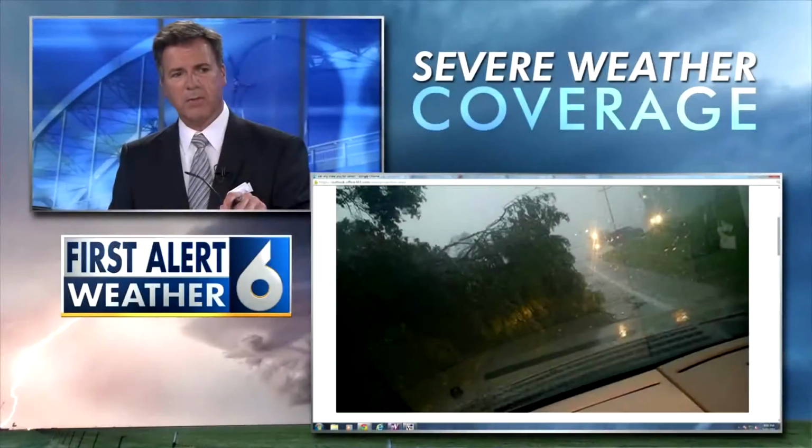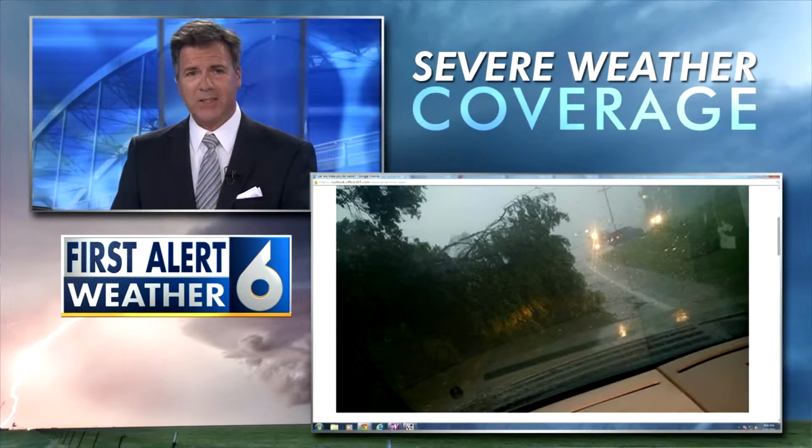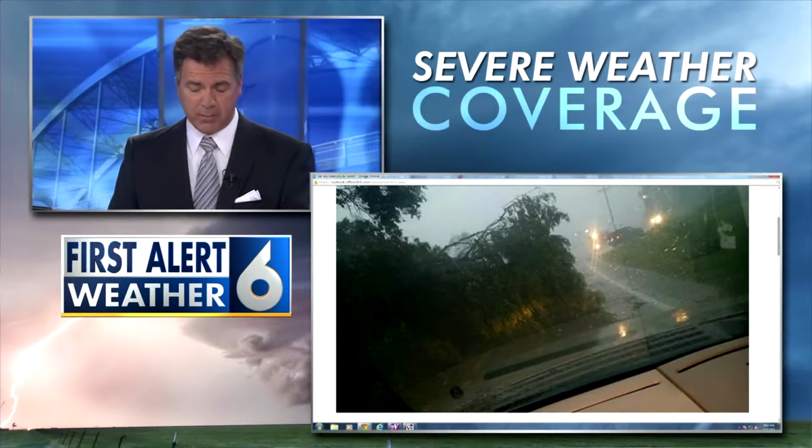You were talking about that semi in Biggsville. Here's the confirmation we're talking about, the pictures now coming in. That is a semi apparently either blown over or knocked over, and there's a tree on top of it there. It's kind of hard to make out there right in the center of your screen, but that is the power of this system as it makes its way through.